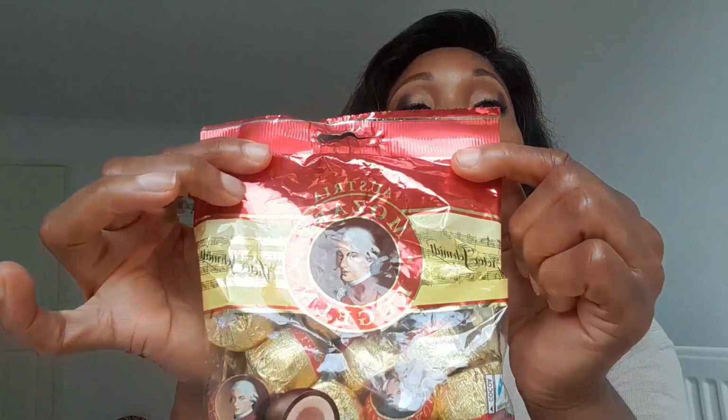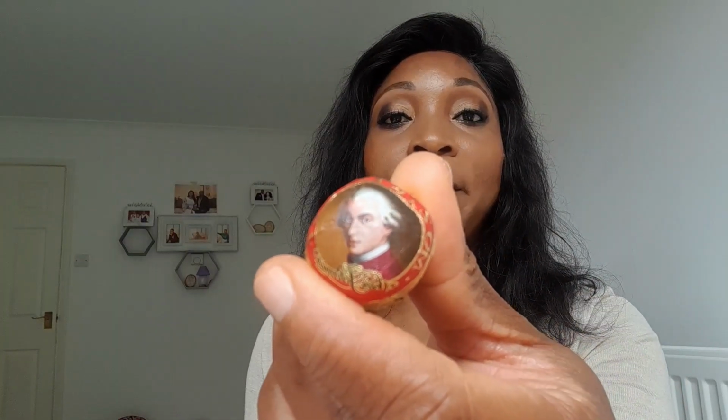This is called Mozart. And from my music classes in primary school, Mozart takes me back ages, and I'm just going to open this. So these to me are like little chocolates wrapped in foil paper, and the Mozart on the foil paper is absolutely so cute and adorable. Oh, it looks like dark chocolate actually. I'm hoping it's got some milk in it because I do like my milk chocolate.